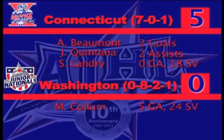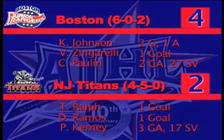The Connecticut Wolfpack jumped on the Washington Junior Nationals in this one. Anthony Beaumont scored twice, and Landry pitched in a shutout as the Wolfpack rolled to a 5-0 victory to improve to 7-0-1. The Boston Junior Rangers stayed undefeated in regulation, taking down the New Jersey Titans. Johnson had 3 points for the Rangers. Ralph and Ramos a goal each for the Titans, who go down 4-2 and fall to 4-5 on the season.